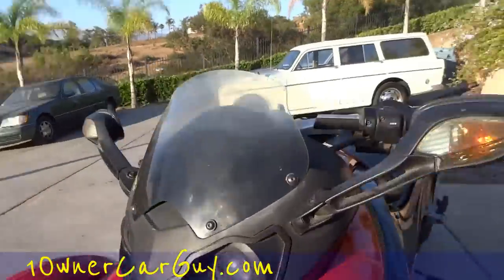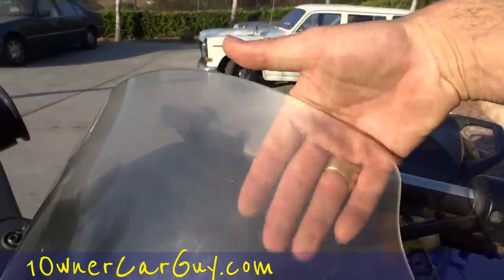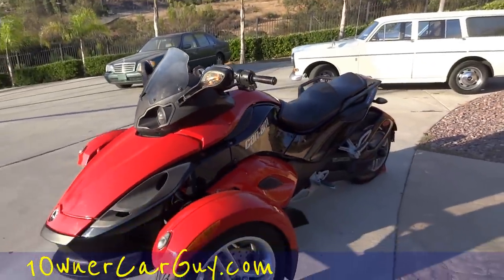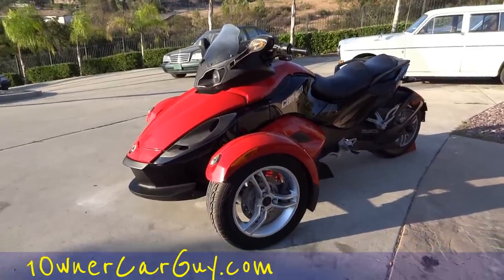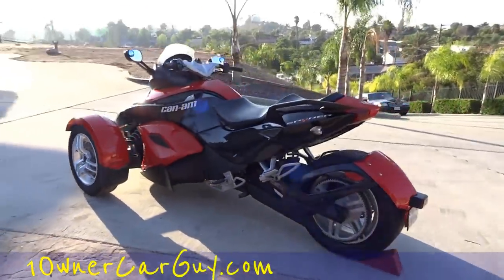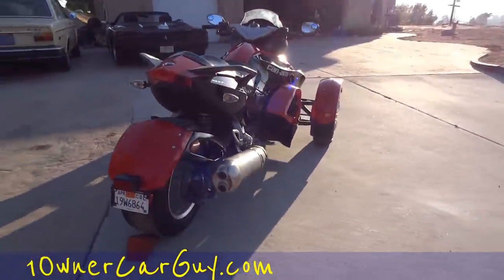The windshield is a little foggy. They're plastic. Could probably be sanded out from the inside or something. It's not bad. It's not like you actually really look through it. I think it just deflects wind and bugs up and away from you a little bit. That's all there is to say about it. And these would probably be a little bit more reliable on a cross-country trip than my old Harley, and do a lot better on fuel.